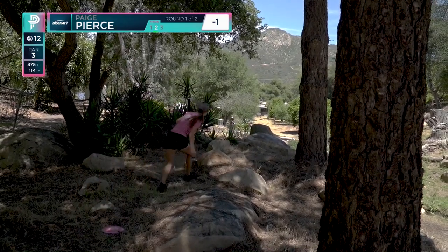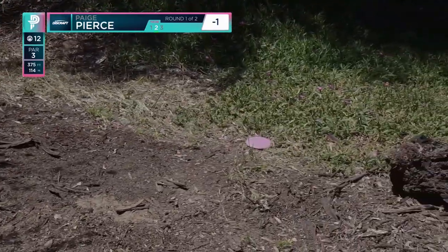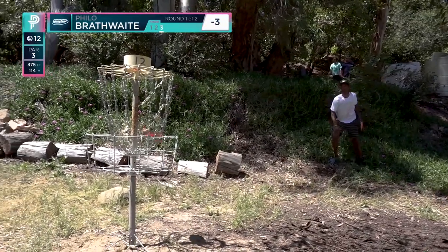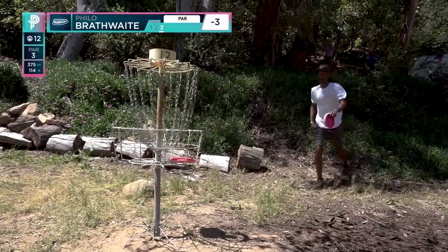Can you see it from where you're at? I could see the top of the yellow. Philo now to save par. Solid cleanup.